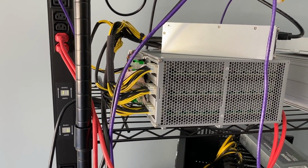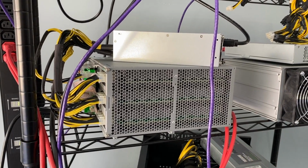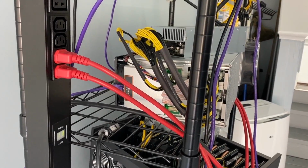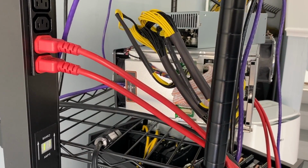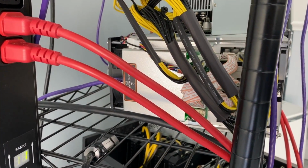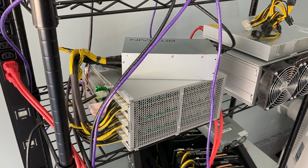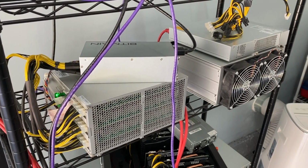So yeah, guys, that's just my initial analysis and initial impressions of the Bitmain Antminer K5, which has been a mining rig that's been getting a lot of buzz recently. And I just wanted to share my thoughts on it, share my initial impressions, my experience with it, and some real-time mining results and profitability with this mining rig.